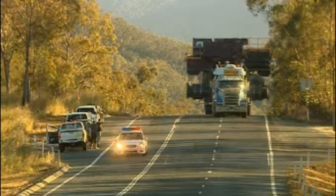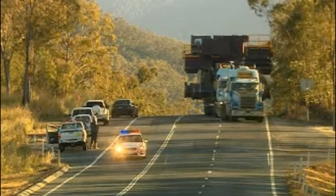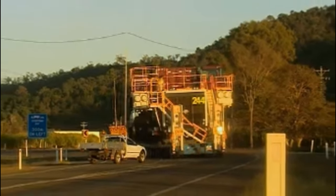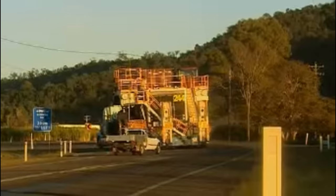The escort vehicle has limited time and distance to deal with oncoming traffic, and if you're travelling at high speed, you'll have little time to get out of the way or find a safe place to pull over. Your speed can be a major factor. You need to ensure that you're travelling at the speed limit to give yourself time to take appropriate action to move your vehicle from the roadway if necessary.